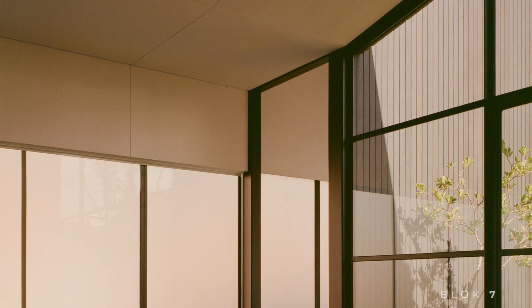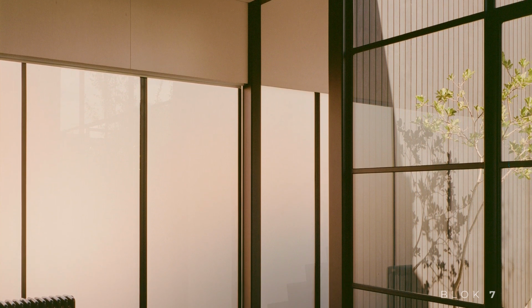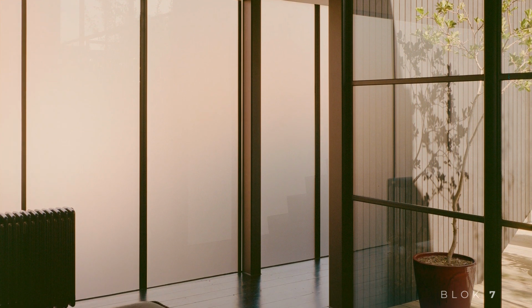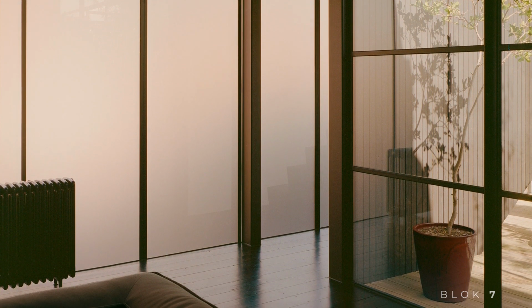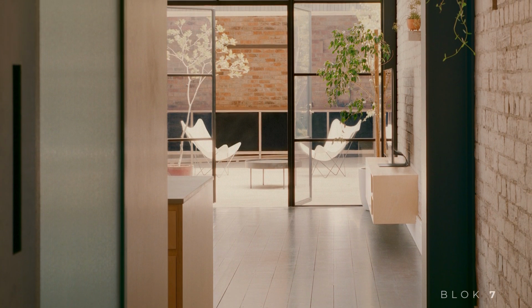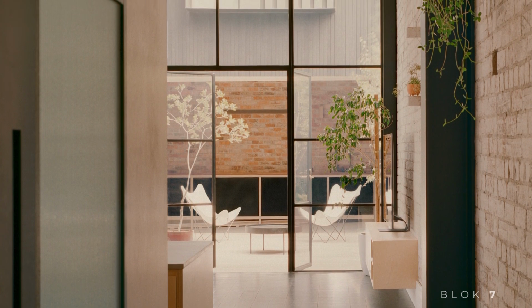Sustainability plays a key role in this project. The homeowners actively participated in the construction process, reducing the need for specialized labor and lowering costs. Many materials were recycled or adapted from offcuts, making the project both budget-friendly and environmentally conscious. This approach highlights how creative and sustainable design can be achieved without compromising on quality or style.